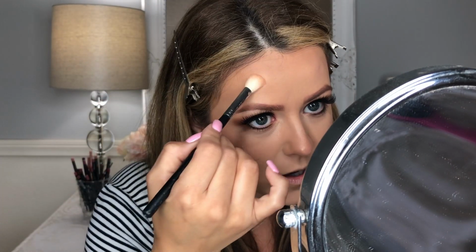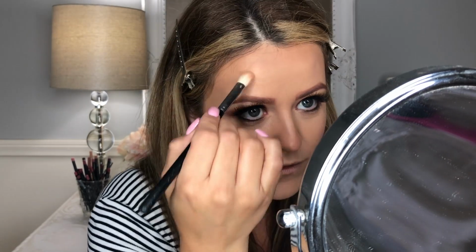So I definitely love dimension. I don't think I'll ever go as light as I had it for my wedding. That was super blonde, but I definitely like the two-tone, blonde and brown. So yeah, I totally forgot that you guys haven't seen me on camera with my hair like this.